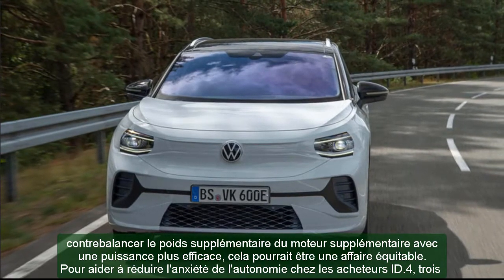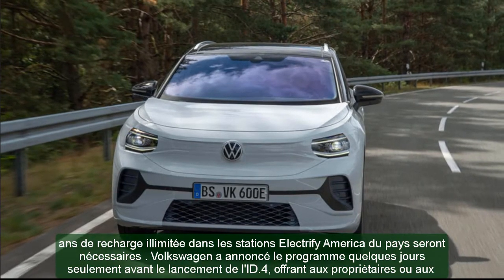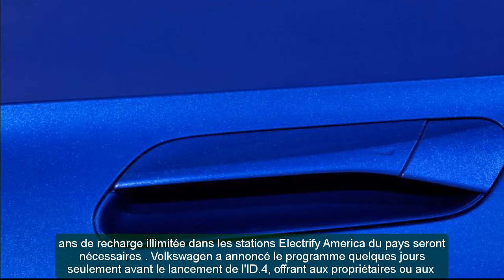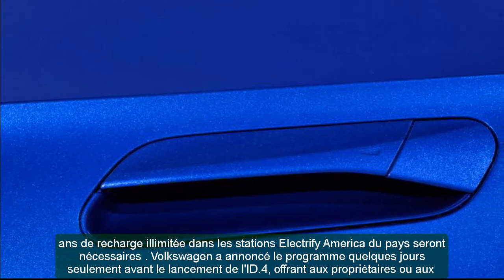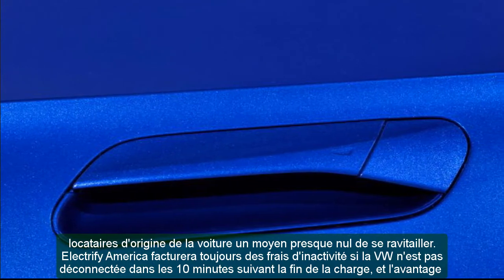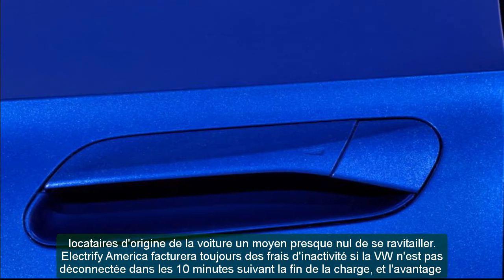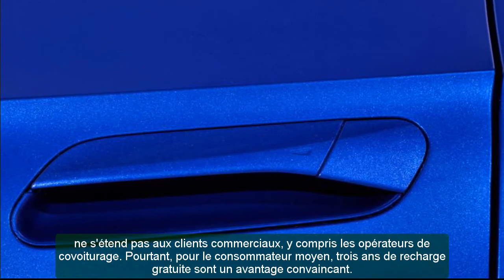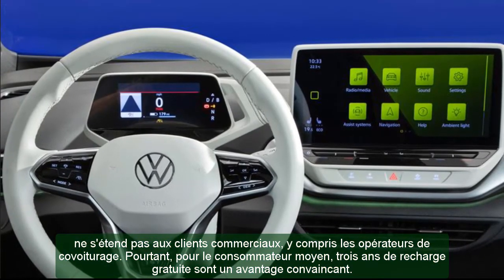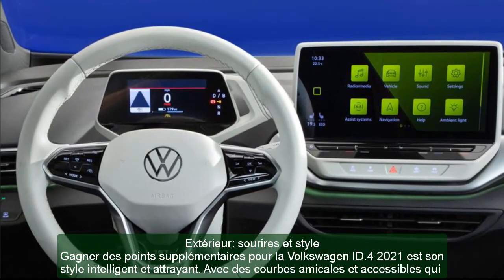All that said, the ID.4 should leave those front-drive competitors gasping once its available two-motor setup arrives on the market a few months after the single-motor model. Adding a front-mounted electric motor enables EV all-wheel drive and boosts power to a stout 302 HP, 225 kilowatts. Torque is still unconfirmed, but we'd bet on at least 325 lb-ft, 441 Nm. It's not clear if all-wheel drive will reduce overall range, but if Volkswagen can counteract the added weight of the additional motor with more efficient power delivery, it might be an even deal.